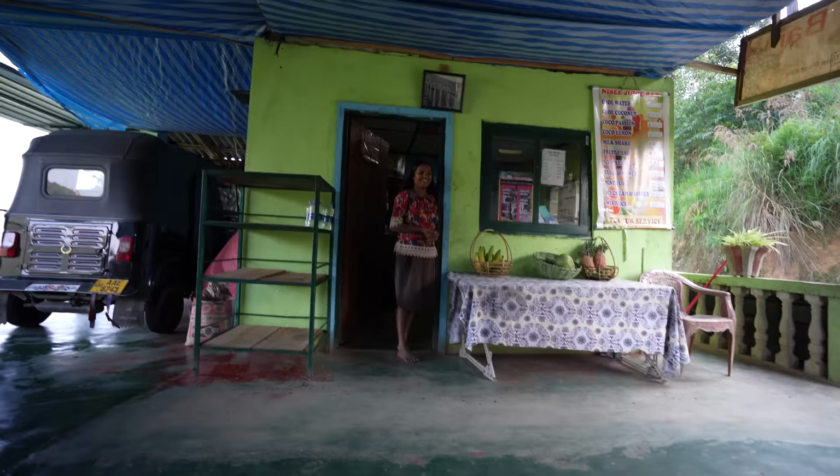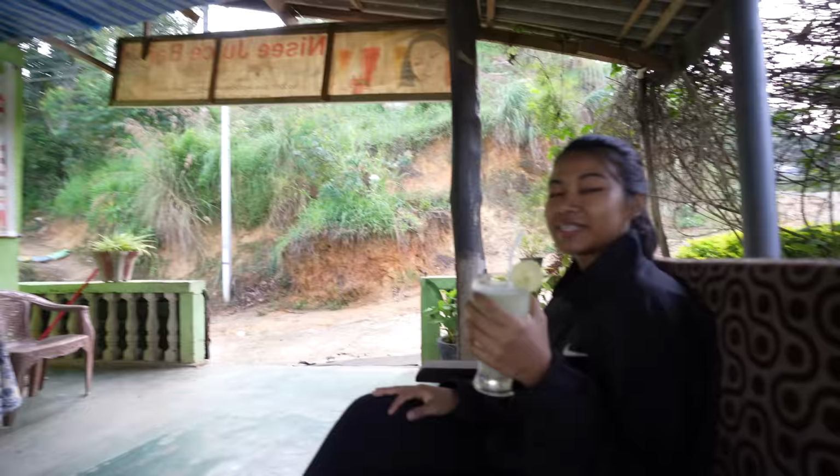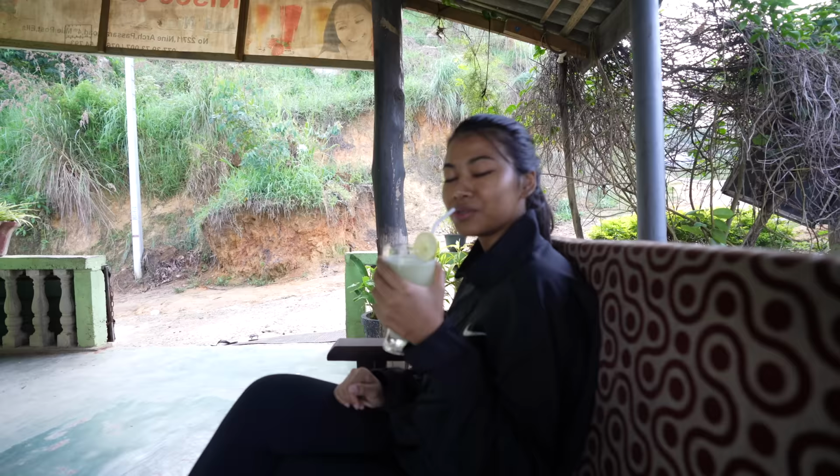Yeah. How's the juice? Amazing. Refreshing. Lemon juice. Is there enough sugar? Enough? Yeah. It's healthy. Lime juice. Sri Lankans love their sugar.